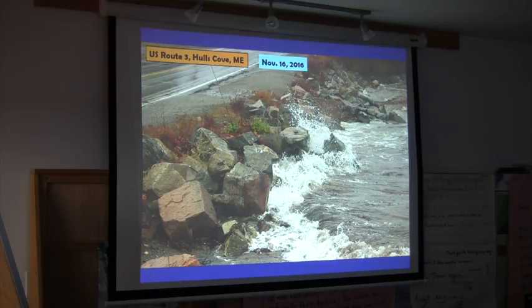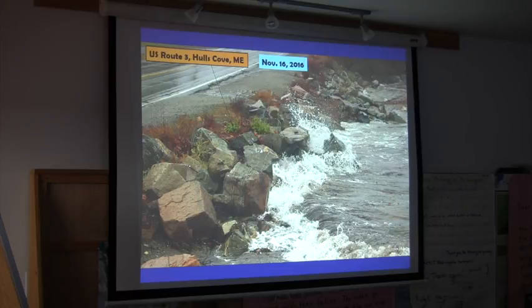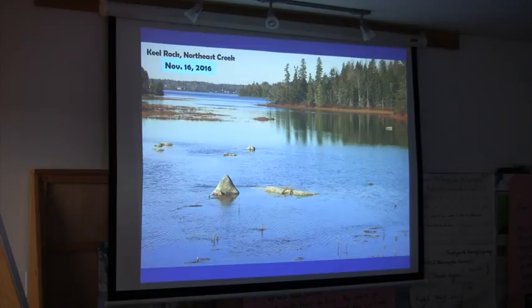Imagine the road from between Ellsworth and Bar Harbor being breached. That road could be swept away in a storm because this is open to the east. And the nor'easter or an east wind could wipe out that whole thing in one terrible storm. So it makes me a little anxious.